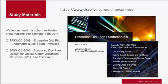Okay, we went and had a look in here, and I've been to a number of these presentations, particularly on the dial plan topic, and we would recommend these Johan Krohn presentations. And you can go back to 2015 is only last year, right? 2014, most of the material in these presentations from 2014 is relevant. Go back to 2013, 2012, if you like.